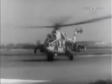The Mil Design Bureau decided to combine both tasks in one machine. The Mi-8 rotor system and most of its units were used for the new helicopter. It was called Mi-24.